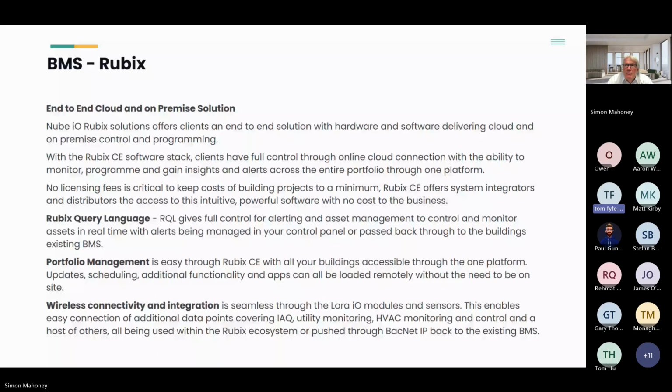Rubix query language gives you full control of all alerting and asset management across the entire portfolio in real time, and pushes those alerts to key people within their business to alert them of issues with assets or issues with the total system.